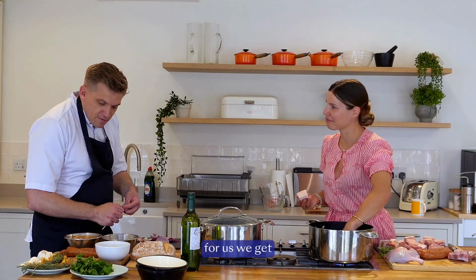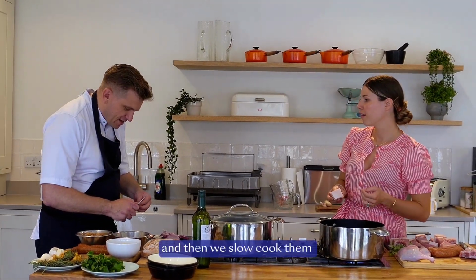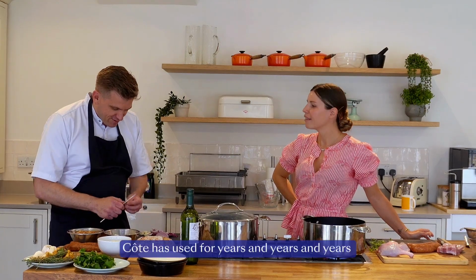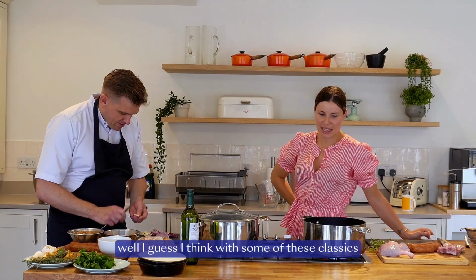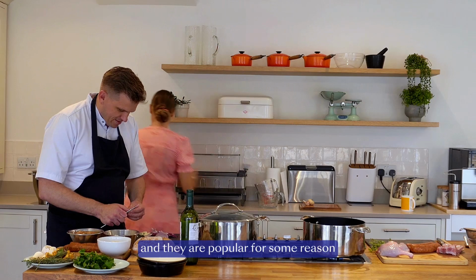For us, we use pate beans. We soak them for at least 24 hours, and then we slow cook them because we've got the capability to do these things. So the same recipe was used for years and years. With some of these classics, it's quite hard to reinvent the wheel. They taste good and they're popular for some reason.